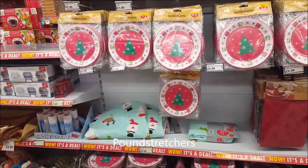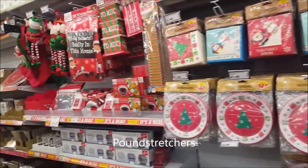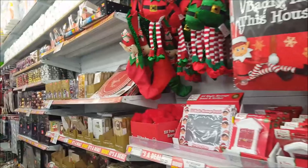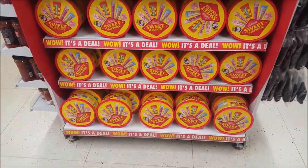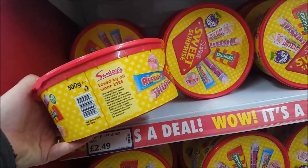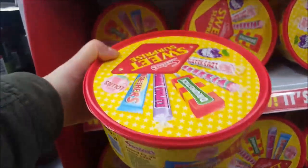Right, we've just gone over to Poundstretcher, and just as we come in, they've got some of the Christmas items, but they don't really seem to have anything on sale yet. So they've got a few of the baubles on sale, but not a great deal down this section. Also got some tubs of sweets here. These are £2.49. They're quite a nice size. They've got refreshers, fizzers, love hearts, drumsticks, that sort of thing inside.